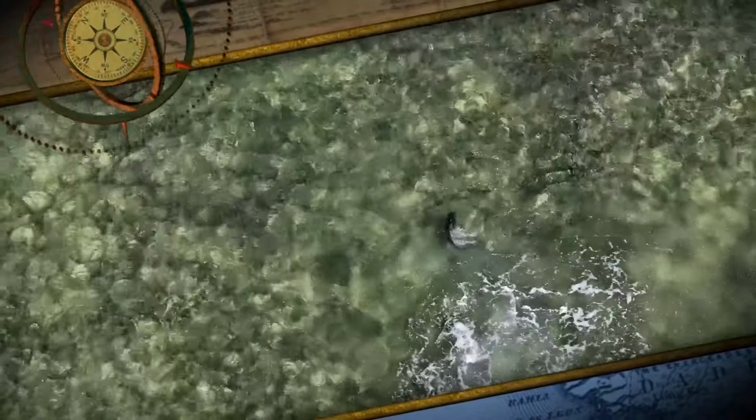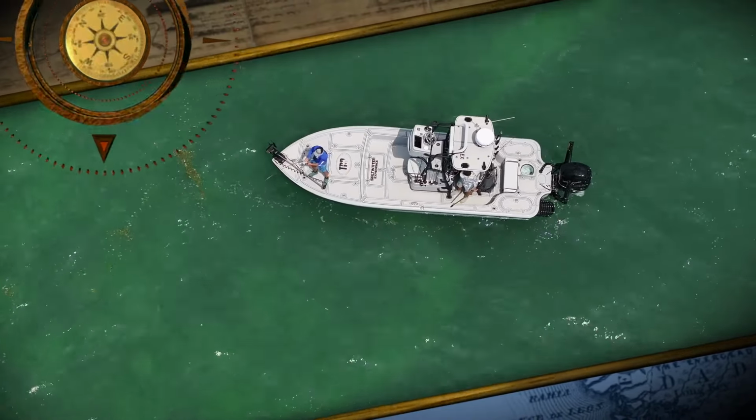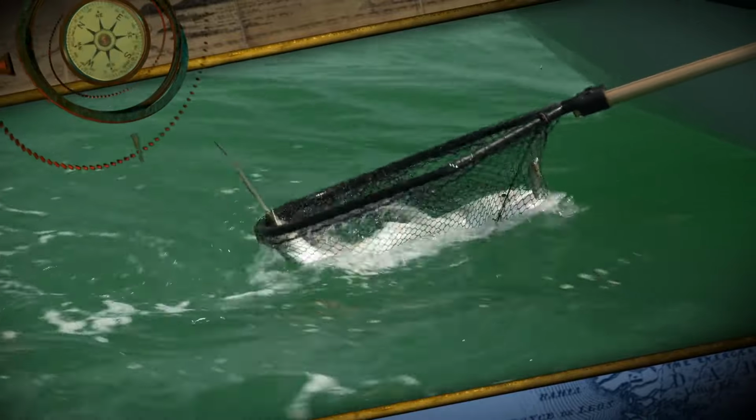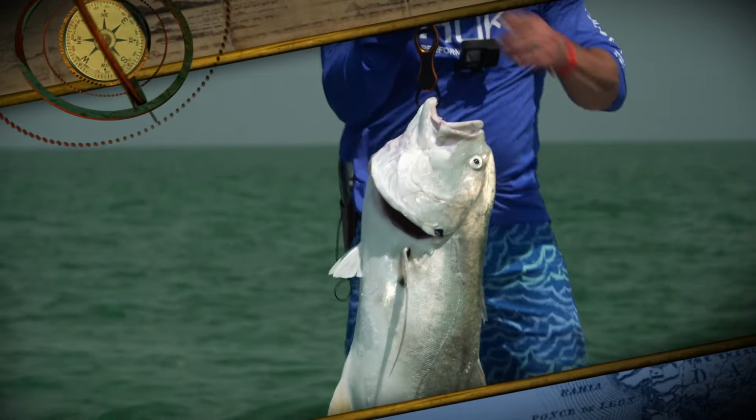Oh, did you get it? Yes, he did. Dude, that's so cool. Wow. Just ate it like a sailfish. Look at him in the water. That's beautiful. What a big dog. I want this one. Oh, there he is. That's got to be my personal best. There's 24, so it's like 22 pounds. That is definitely a personal best.